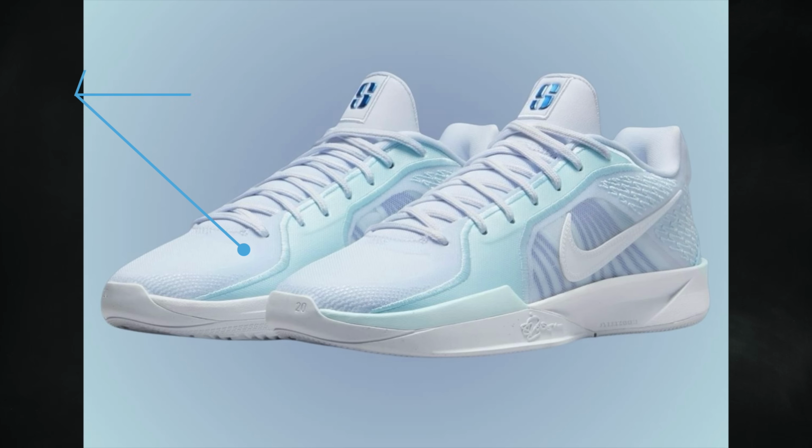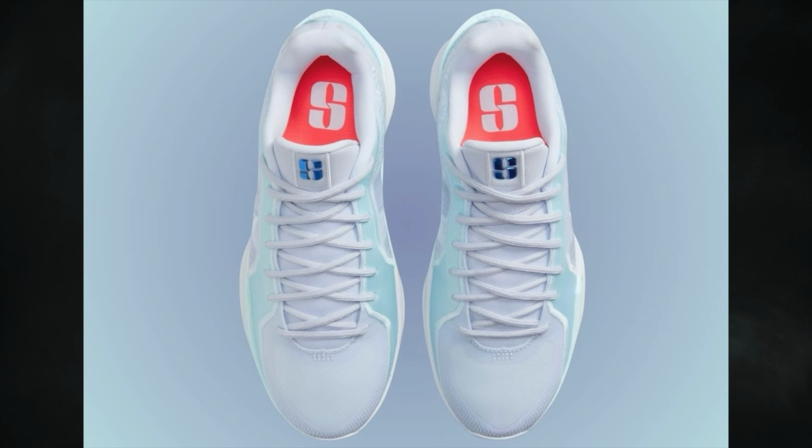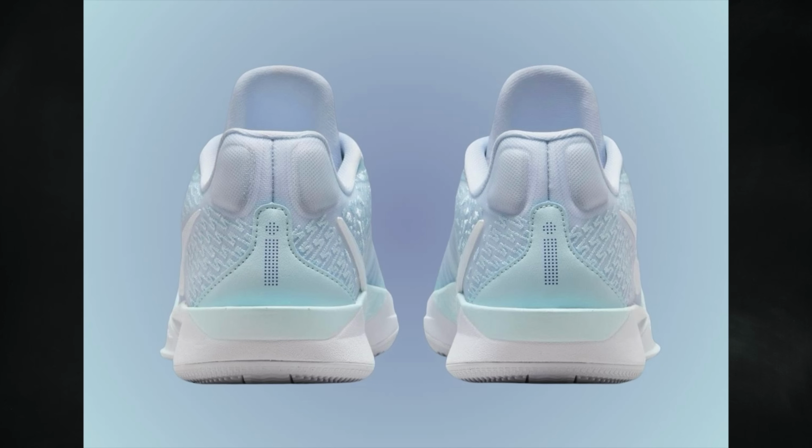So recently official images popped up giving us a better look, and they feature a football gray, amber brown, cell, and astronomy blue color combination. So dropping on July 12th for $130.